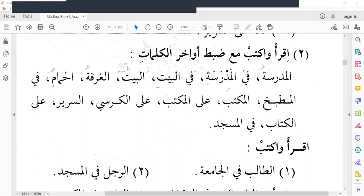Al-maktabu, default haraka, table. Al-maktabi, on the table, harful jar, so it's ismul majrur. Al-kursiyi, harful jar, ismul majrur. So we give kasra. Al-kursiyi. As-sariru, default. Alal kitabi, on the book. Fil masjidi. Why? Fi is harful jar.